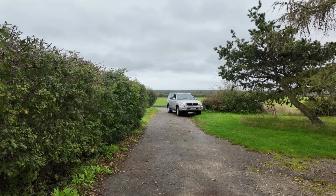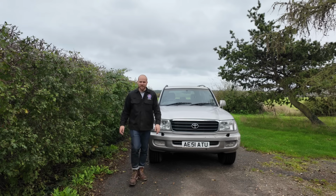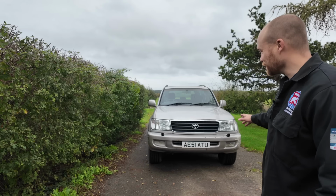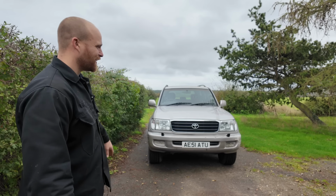Off-road, hey! No, don't do that, that's just silly. Ladies and gentlemen, I give you the mighty Toyota Landcruiser. She's road legal. What a car, what a car.